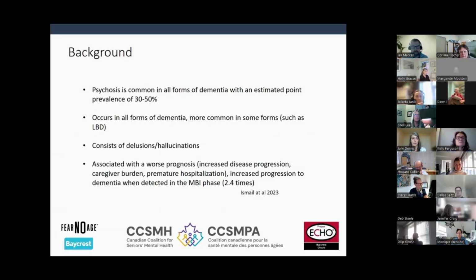So we know that psychosis exists in all forms of dementia, and the point prevalence is about 30 to 50%. It does occur in all forms of dementia, but it's more common in some forms, such as Parkinson's disease-related dementia and Lewy body dementia. There are two main symptoms, delusions and hallucinations, usually visual hallucinations.